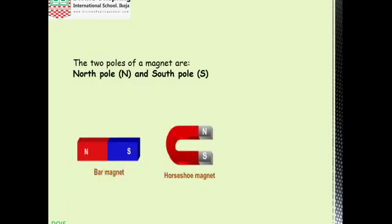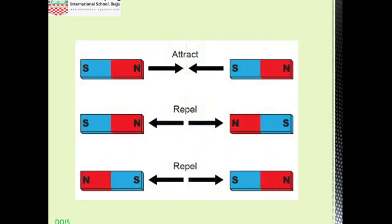Now, the two poles of a magnet are the North Pole and the South Pole. You always find this in all kinds of magnets, whether it is a bar magnet, horseshoe magnet, or ring magnet. Now, let's take a look at these diagrams. Unlike poles attract, you can see in the first diagram, N stands for north, S for south. So N and S, the north and south, will attract.